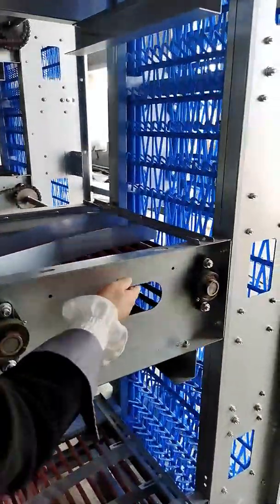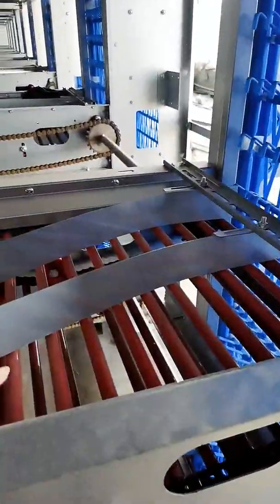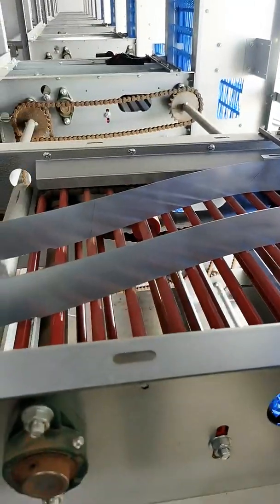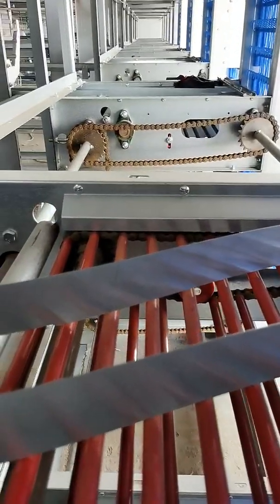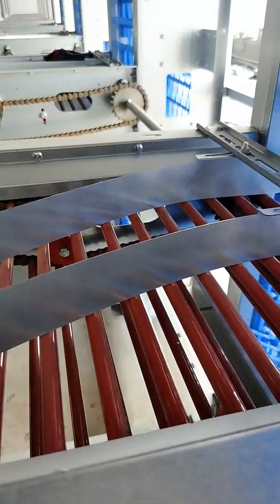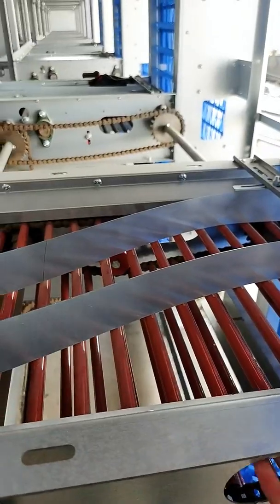And you can see below the shunt plate, there are some red rollers. What are the uses of the rollers? Because not all the eggs are good quality eggs. Some eggs may be soft shell eggs, so we don't want the soft shell eggs.